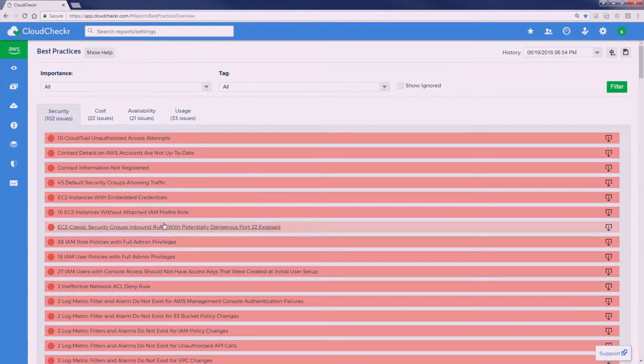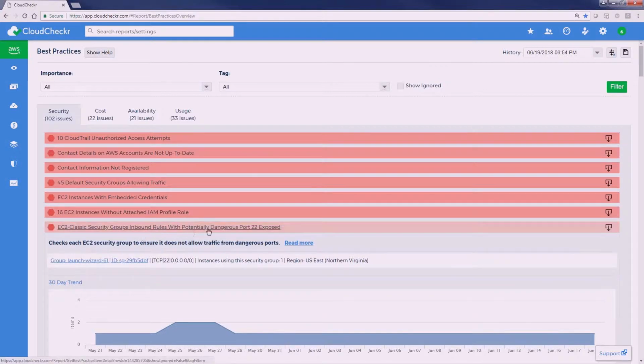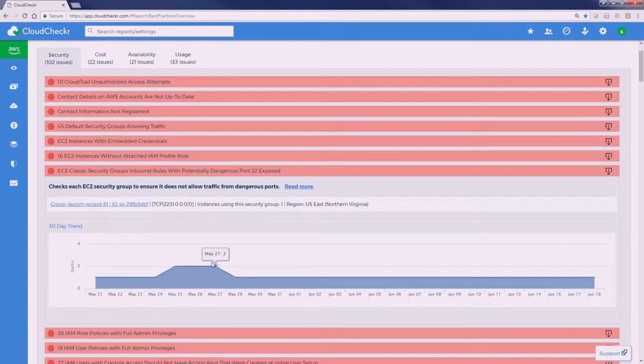So from this view, I can pull information on specific security incidents. So let's take this one, for example. One of my 9 accounts, someone has spun up a security group here in the US East region, and they've left port 22 open. So I know it's in Northern Virginia. I see that there's an instance in this group. It could be an FTP server that we've spun up, but I've left port 22 open.